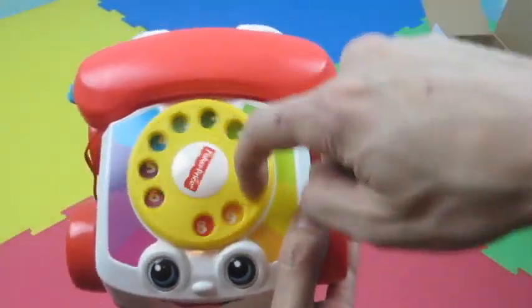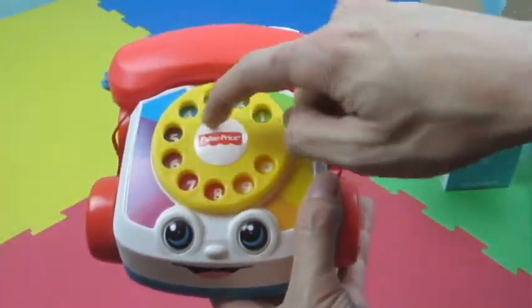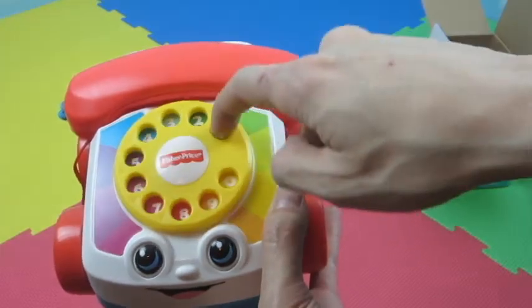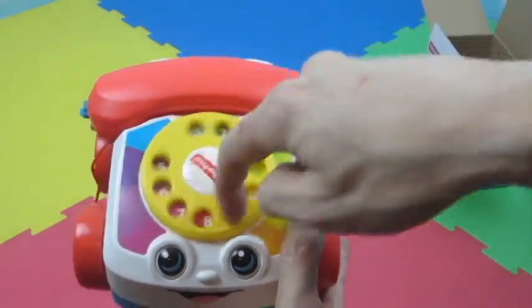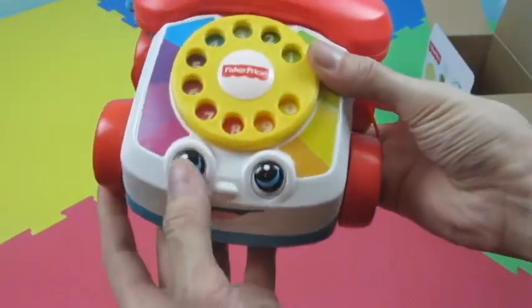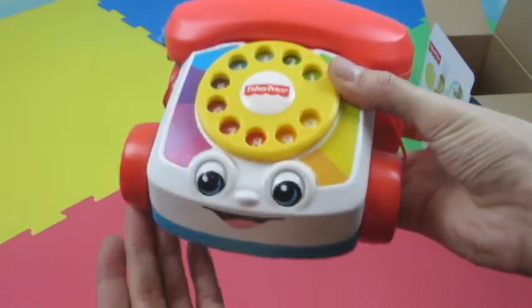Okay, so you can see here, it makes little noises. You could probably learn to count. 1, 2, 3, 4, 5. These little eyes that move along here.